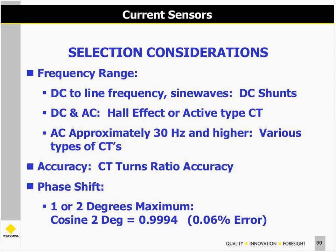Things to consider when selecting a current transducer: frequency range. If you're going DC to line frequency, and it's a sine wave, you can use a shunt. If it's much higher than line frequency or distorted, those types of bus bar shunts will not work. If you're doing DC and AC, then you can use something like a Hall effect sensor, or the LEM Danisense, which is an active type of current transformer.